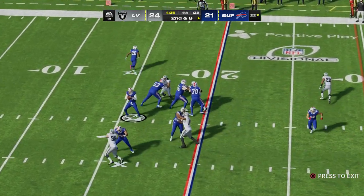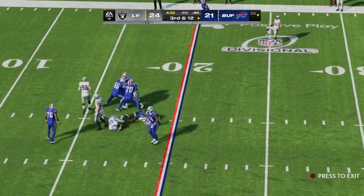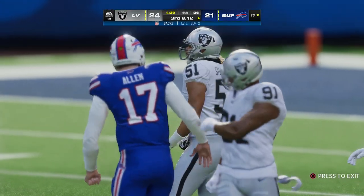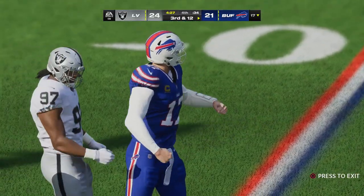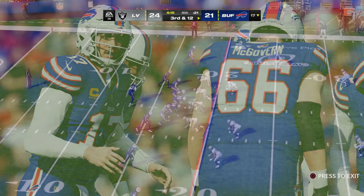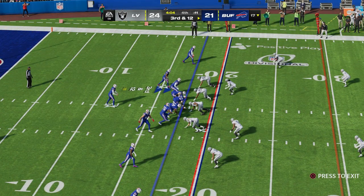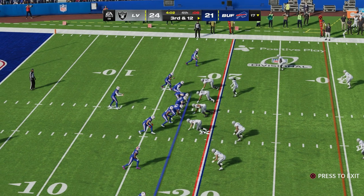Here's Allen. And the Raiders have got him. They get to him for a loss of four, and it brings up third down on the sack. We'll see what they have drawn up here. A little bit behind the line. 12 yards needed to gain a first down.